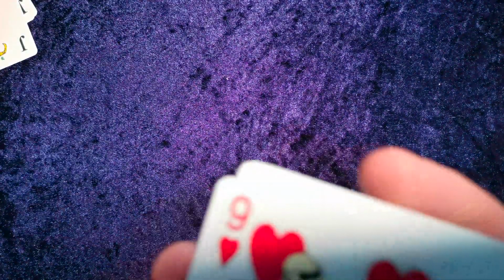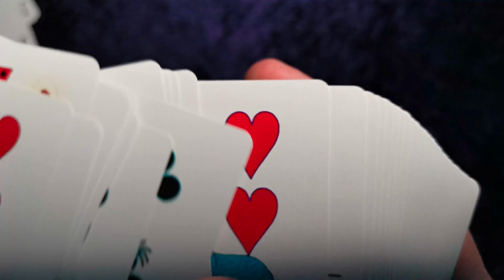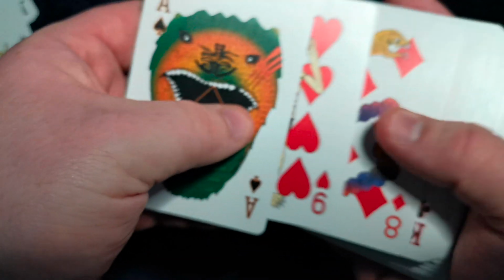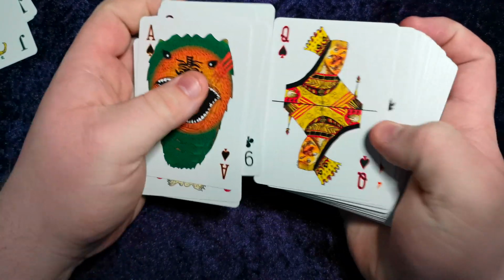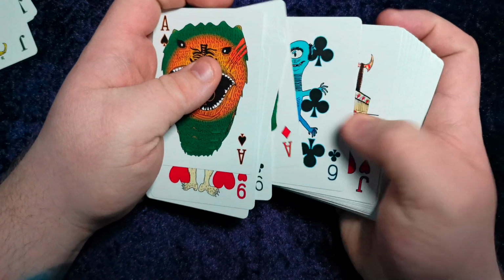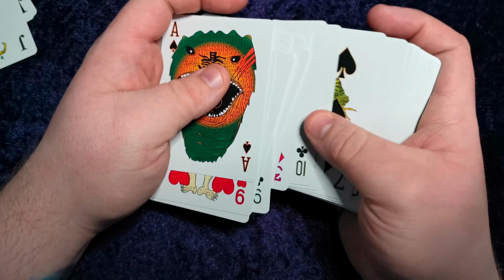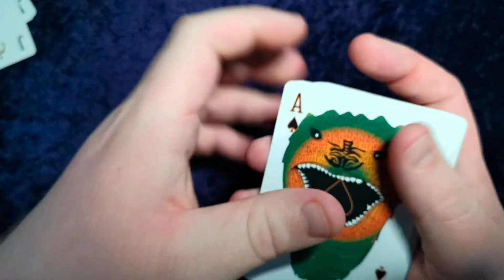Now, it makes it hard for me to do what I do at the end of a lot of my videos, because usually I'd take the ace of spades and lay it down and show you the back design next to it. But there's so many cool designs in this deck. It's hard for me to decide which one to put, because usually a lot of decks have a lot of standard faces and then they'll have only one real proper customized card, the ace of spades. But let's get into the back here.